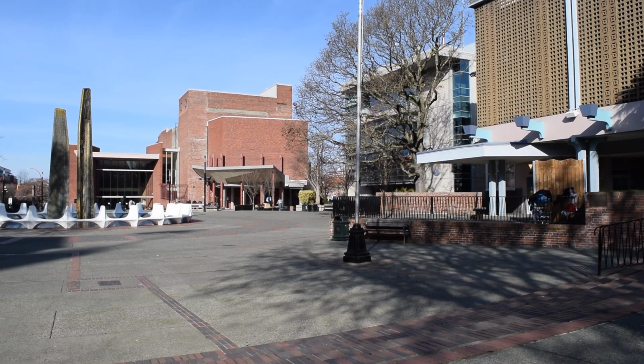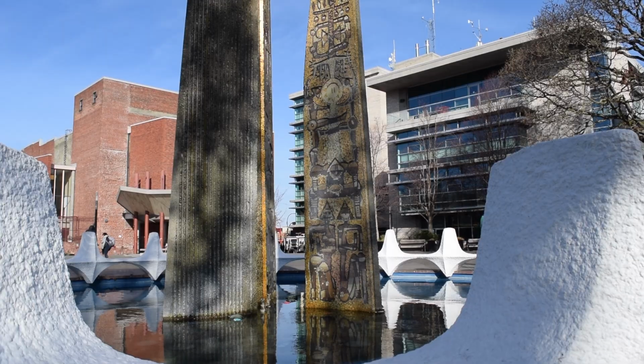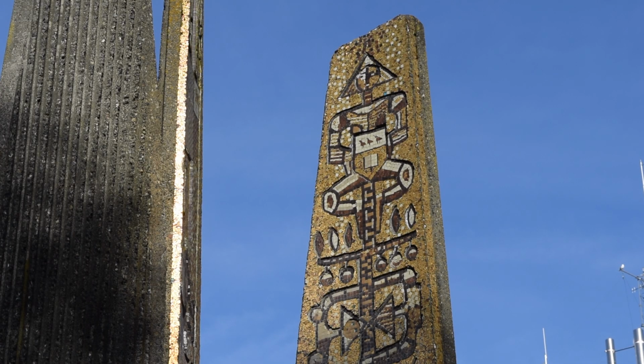The focus of the square, however, was on the Centennial Fountain. The focal point of the fountain was three monoliths, or pylons as we call them. On the face of each was a mosaic tiled art piece. And this was created by Jack Wilkinson, who was a local architect who specialized in the decoration of large-scale buildings. These three pylons were the gifts of the surrounding municipalities, Esquimalt, Saanich, and Oak Bay. And the program for the artworks on them was civic values. So while the city expanded and the suburbs grew, this was the suburbs' gift back to the city.